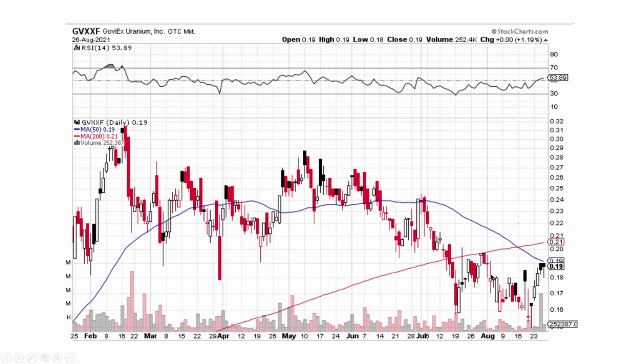Govex, this thing's just been fighting down here. It's all over the place. Big hammer here, another inverted hammer, another hammer, kind of coming on up. We got to break out of this area through here. It's all congestion. A lot of congestion everywhere in this pullback here.